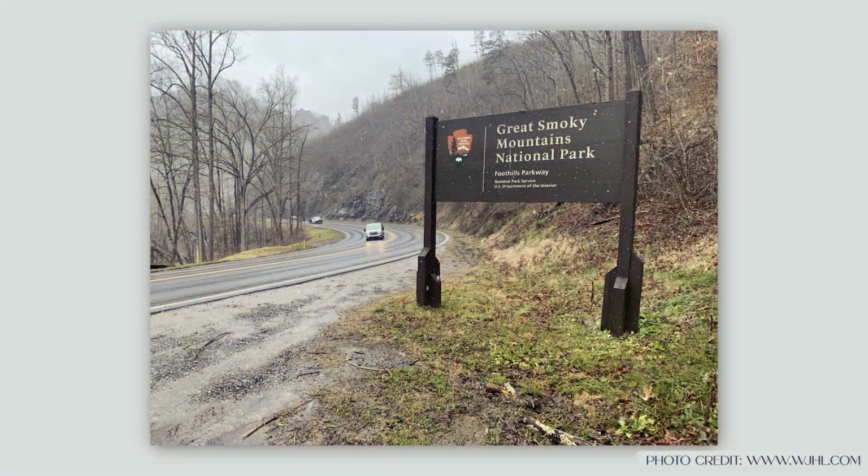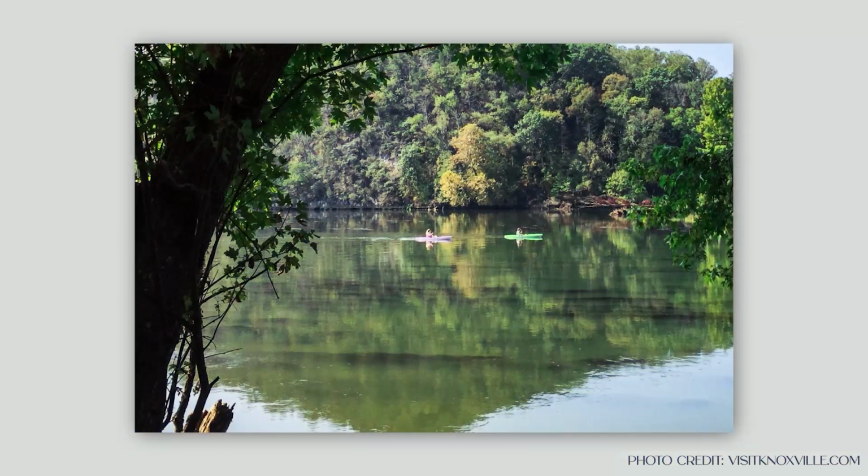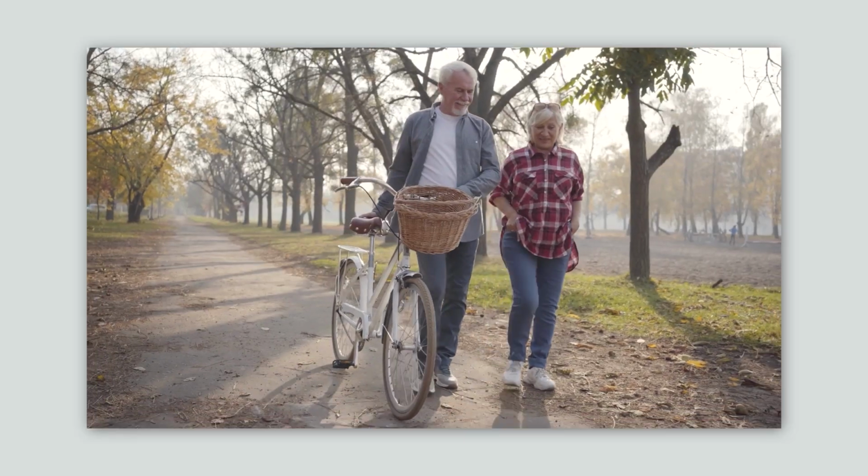It's not just 30 minutes outside the Smoky Mountains National Park. It's also located on major waterways. It's the home to multiple lakes. It is an area that has something for everyone, whether you're, as I said earlier, a young family, a retiree, or anywhere in between. Knoxville has something for you.